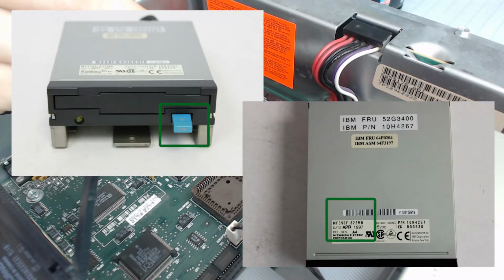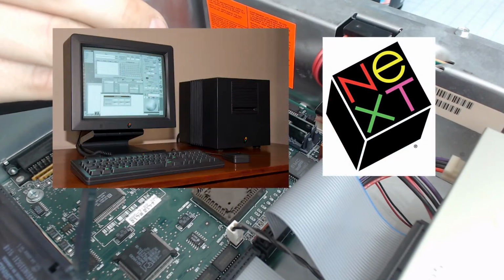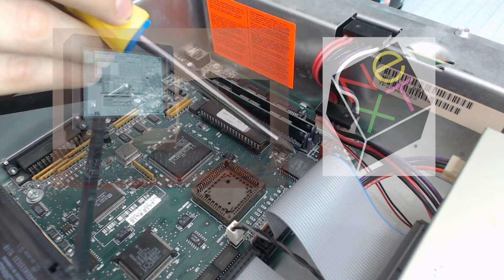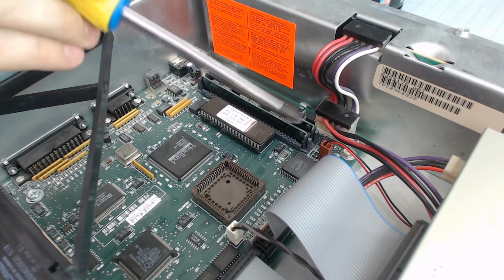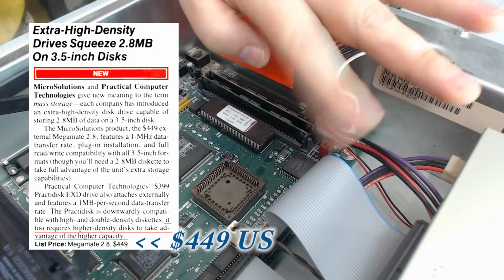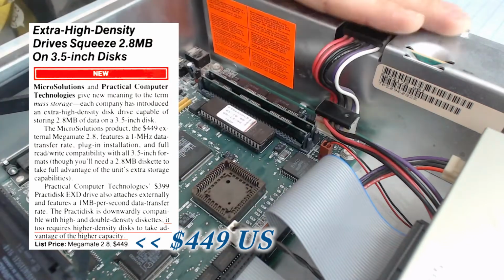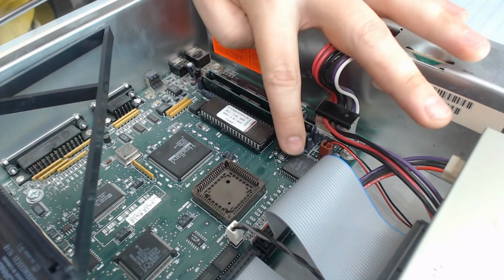So those were not real common, but they did exist mostly in non-PC compatible machines. NeXT, or NeXT Computers, which was a spin-off that Steve Jobs had done, actually used 2.88 megabyte floppy drives. However, most people didn't use them, and most computer companies didn't incorporate them because they were very expensive. A 2.88 megabyte floppy drive cost between $300 and $500 just for the drive. Bear in mind, this entire machine only cost $999 when it was new, so putting a $300 floppy drive in it didn't make much sense.